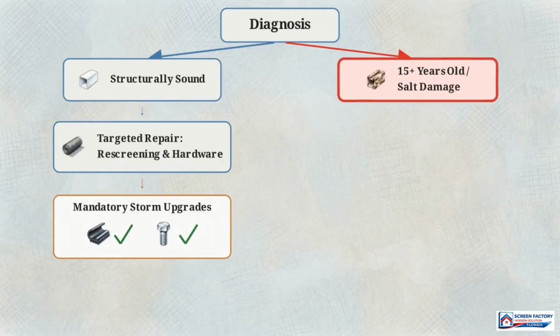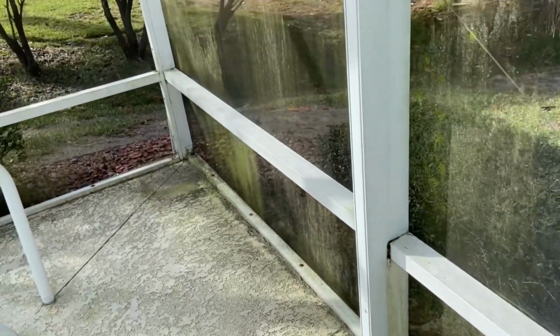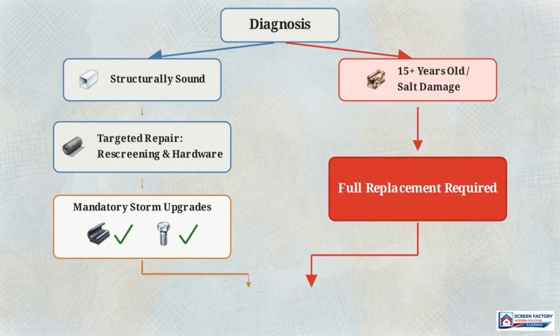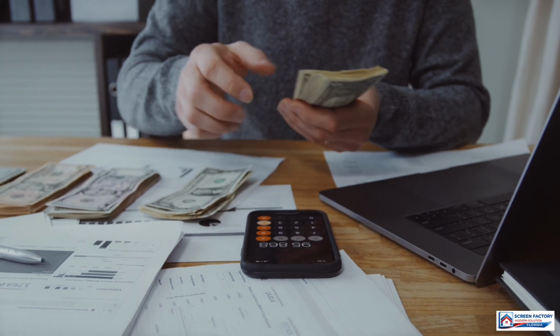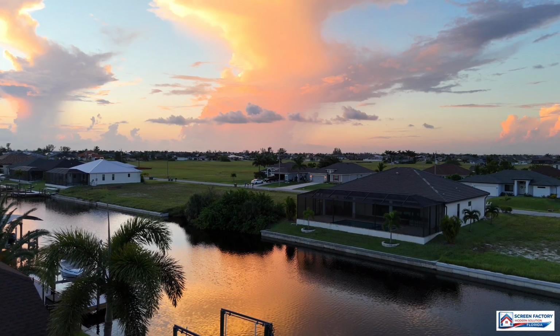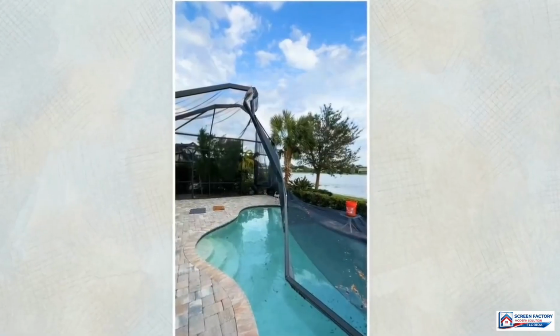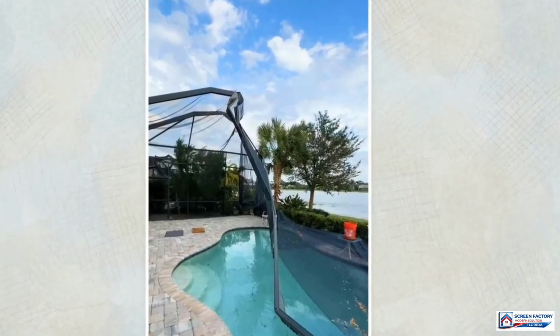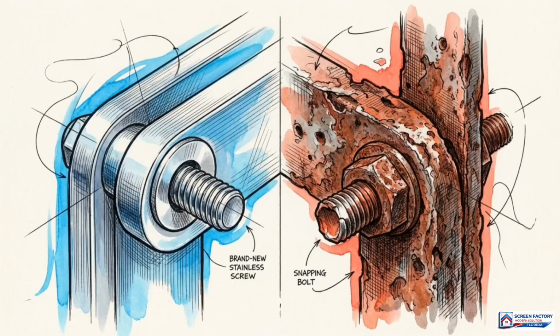On the other hand, if your enclosure is over 15 years old and has widespread corrosion, a full replacement is required to meet current building standards. Replacement requires a higher upfront investment. However, spending thousands of dollars to patch a weakened, aging frame is a waste of money because the structure remains at risk of collapse. This is the result of a corroded frame taking a hit. The weak joints give out and the entire structure collapses onto your patio. Properly diagnosing the baseline strength of your aluminum frame is the only way to avoid the expense of a short-term patch job that eventually fails.